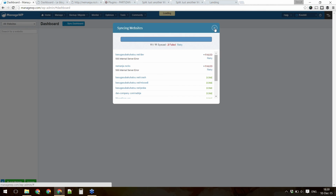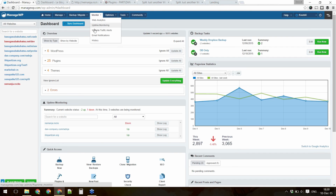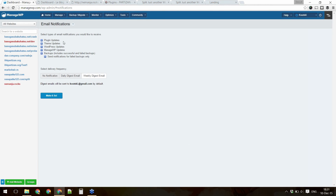When you want to keep an eye on your websites and you don't want to log into ManageWP all the time, you have the email notifications. You get to pick if you want weekly or daily digest emails, and you get to pick which kind of notifications you want. If you're interested in plugin updates, theme, WordPress, etc. Also, if you're running backups, you want to know if those backups are running successfully or maybe they're failing. This is where you set it up.